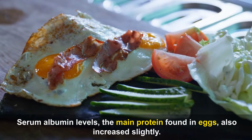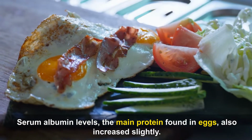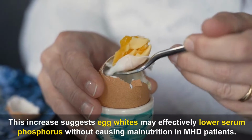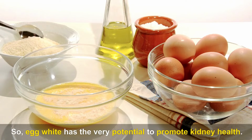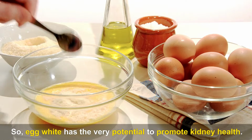Serum albumin levels, the main protein found in eggs, also increased slightly. This increase suggests egg whites may effectively lower serum phosphorus without causing malnutrition in MHD patients. So, egg white has the very potential to promote kidney health.